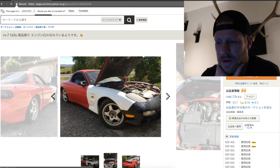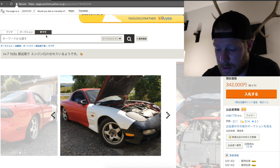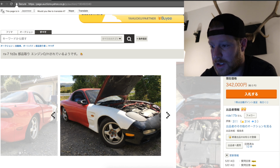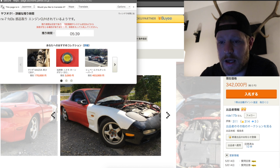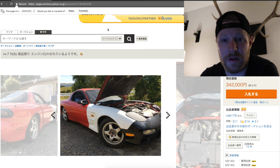So somebody bid 342,000 yen, even though we're supposed to be at 500,000, and it bumped the timer up to 10 minutes again. All right, so I just heard back from Trevor, and apparently the rules are a little bit different on this auction, and any significant bid actually bumps the timer. So we're still in the lead at 342,000. Now, let me double check the timer. It's 5 minutes and 41 seconds now, and that's how long is left, and we're still in the lead at 342.